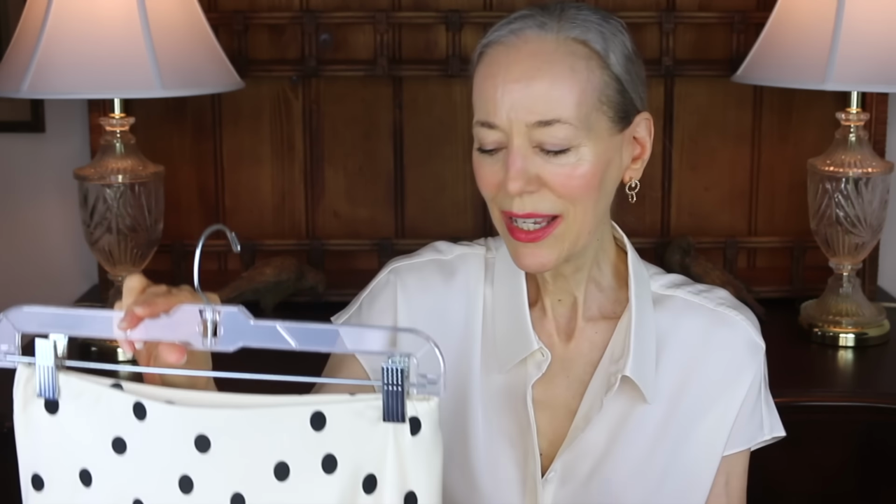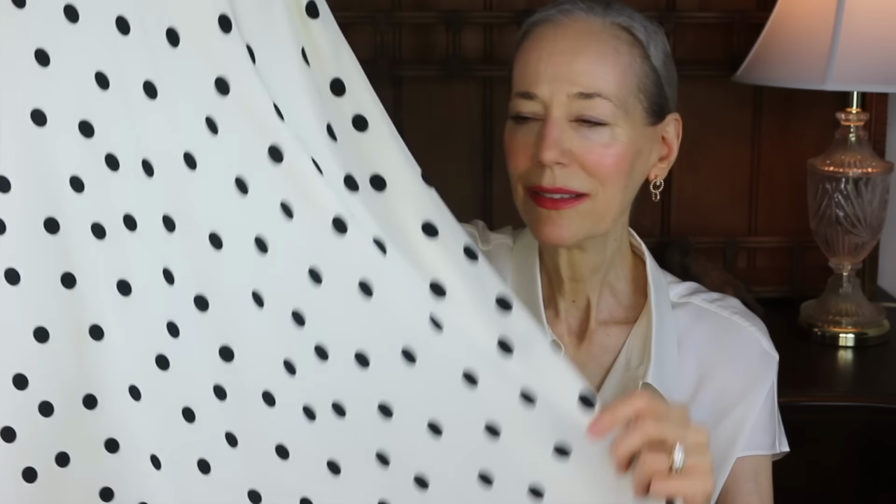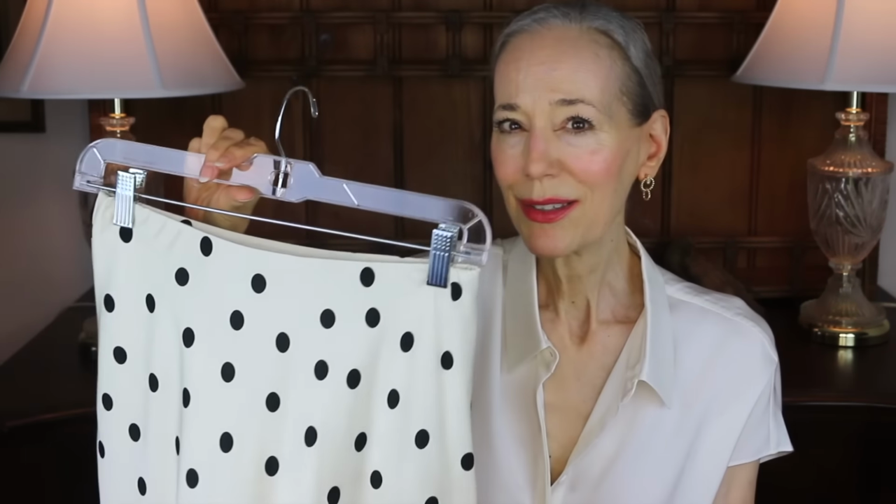The last item I want to show you is my favorite in the whole collection. It is the silk polka dot skirt. It is a midi length below the knee, A-line, and it's just so lovely. I did not know how much I would love it until I put it on, actually. When I saw it in the mirror, I thought, oh my goodness, this is not what I expected.